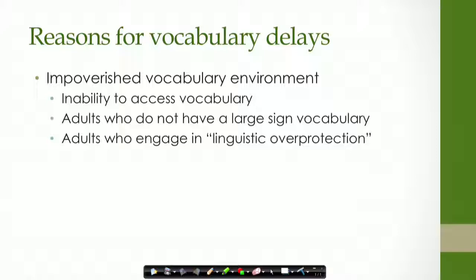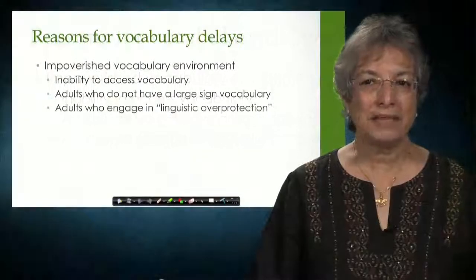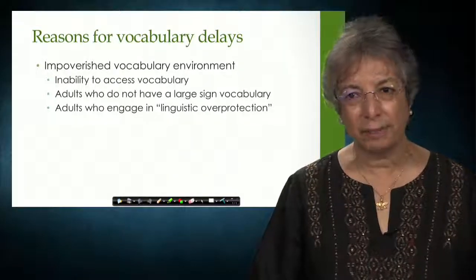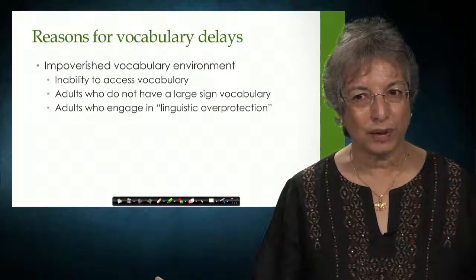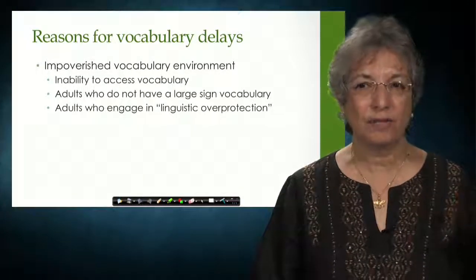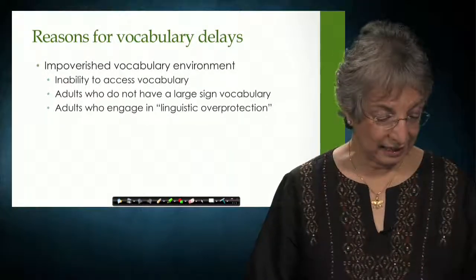And one of the reasons is that they may not have the large sign vocabulary themselves, but the other reason is that there is a phenomenon that Greenberg calls linguistic overprotection. And what that means is we often don't use advanced vocabulary because we think that children will not understand it. And it's true, we should be careful about talking over children's heads all the time. But at the same time, if we only use very simple, very basic vocabulary, then that's all they're ever going to learn. So there has to be a balance between what the children can comprehend and using vocabulary that's a step above what they can easily comprehend.